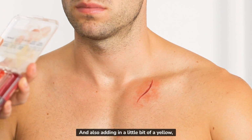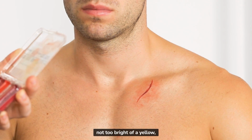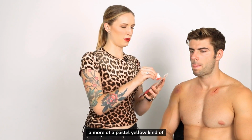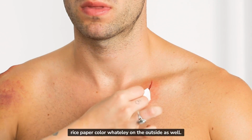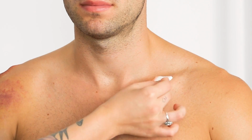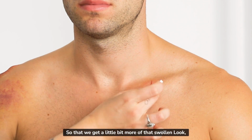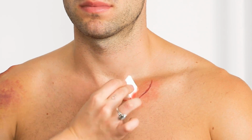And then also adding in a little bit of a yellow. Not too bright of a yellow, more of a pastel yellow kind of rice paper color. Lightly on the outside as well, so that we get a little bit more of that swollen look.